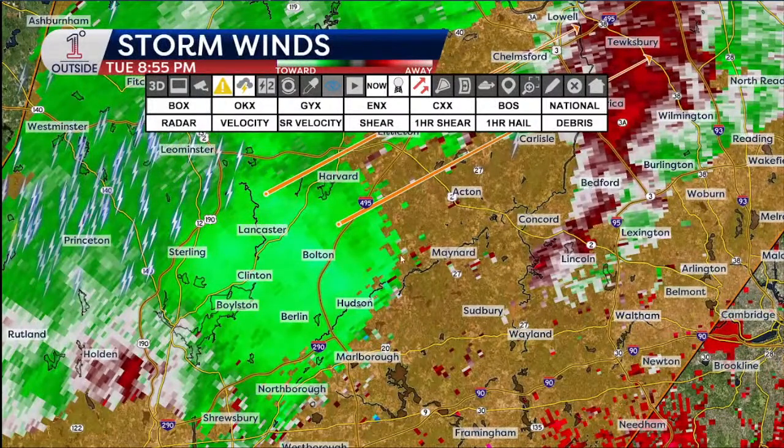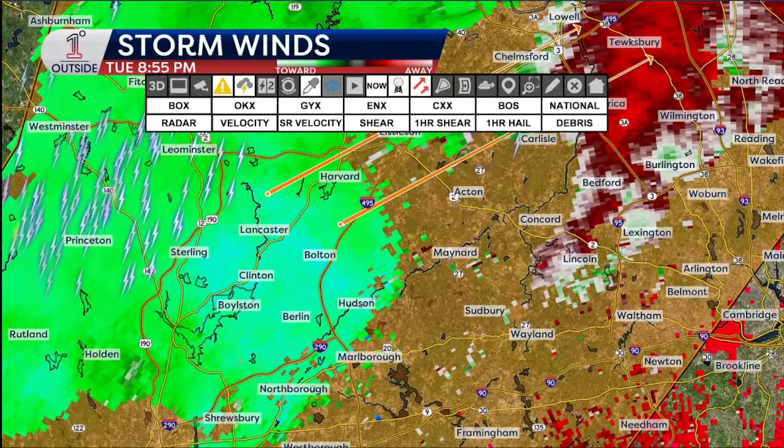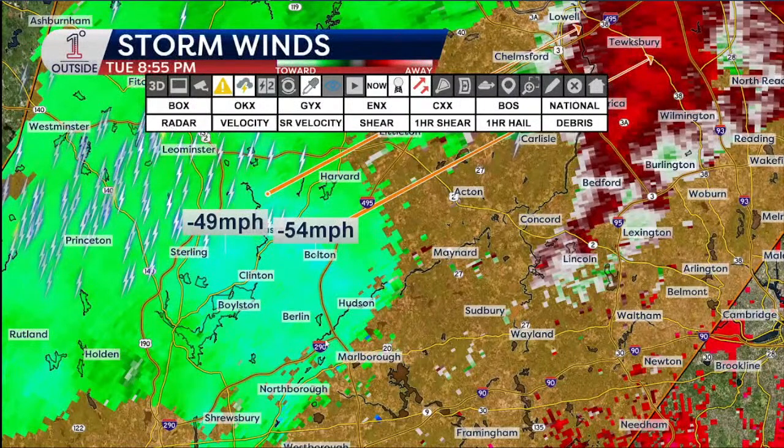Thank you. And so the wind that's in here is mostly straight line wind. What I can do is take you off storm relative velocity, which tries to account for the storm motion. But this is straight up velocity. This is straight line wind estimates. And you've got a 54 mile per hour wind estimate out of this thing right now at Bolton. And even back behind it, you've still got a 49 mile per hour estimate out of Sterling.